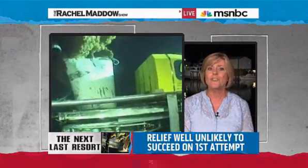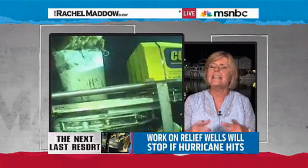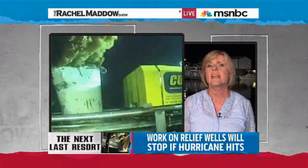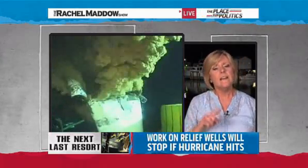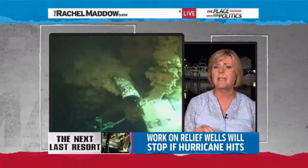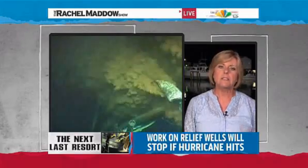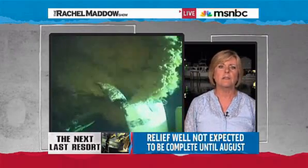The problem, as you said, is that one person has compared it to finding a needle in a haystack. You are drilling, in this case, more than 3 miles down, and you are trying to find this well that's about the size of a dinner plate, and it's very difficult to do. The only advantage they have in doing this is that they know the geology from the first well that they drilled. The other thing that has happened, Rachel, is because it is so difficult, the Obama administration ordered BP not just to start one relief well, but to drill a second one as well in case they don't make the connection with the first relief well.